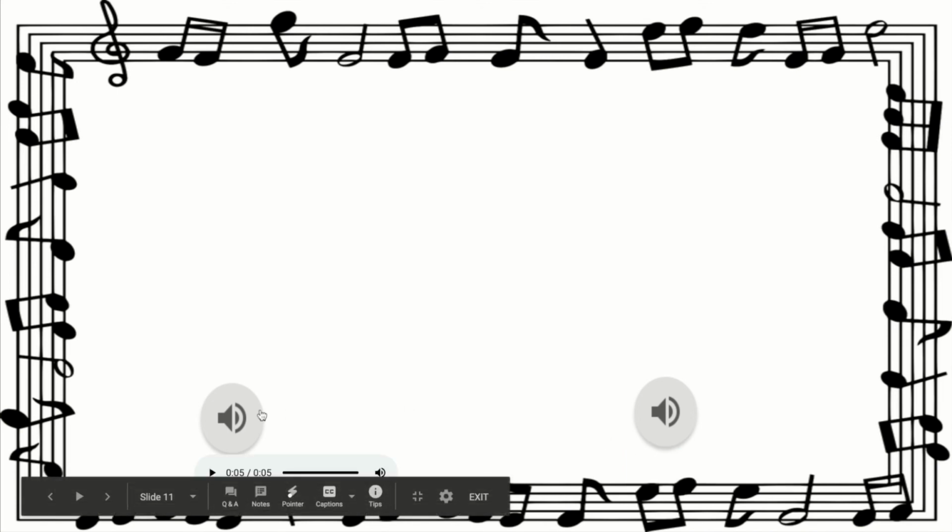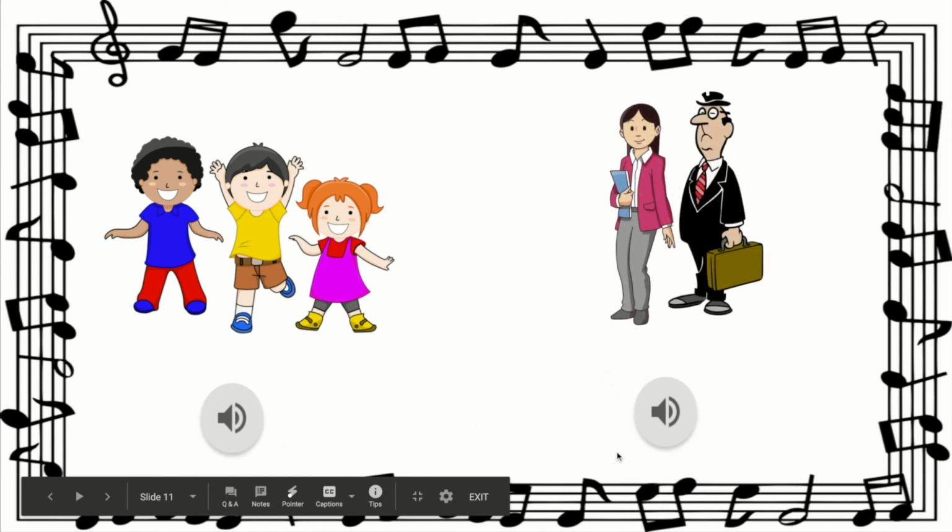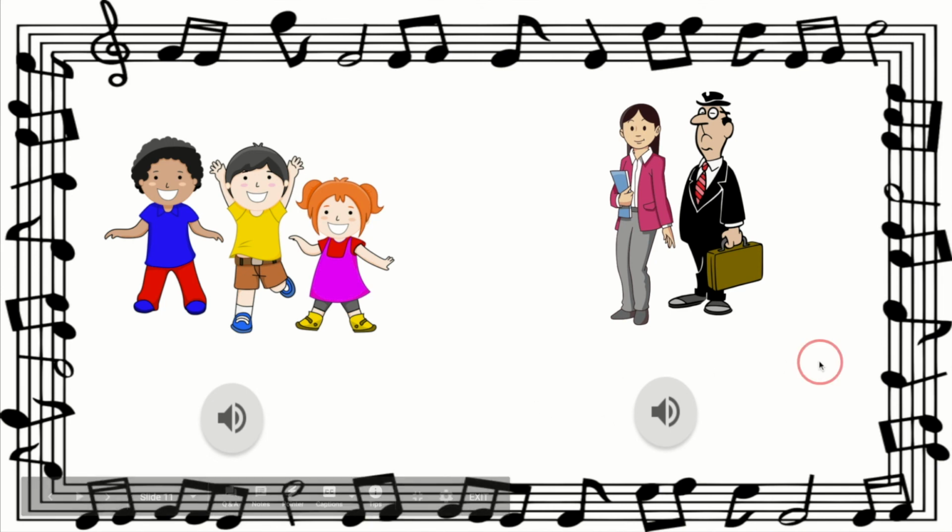Okay, was the first one the child or the adult? Yes, it was the child's voice because it was lighter, it was brighter. And then our second one was the adult voice because it was a little lower and darker and deeper. Great job helping me figure that out.